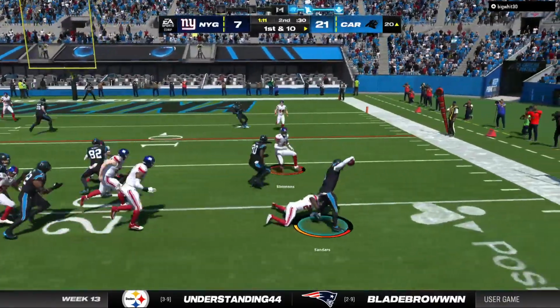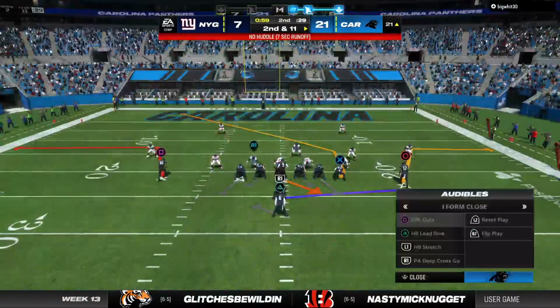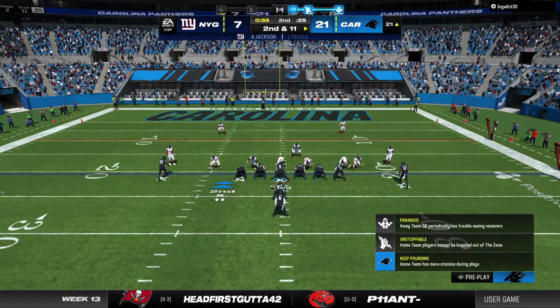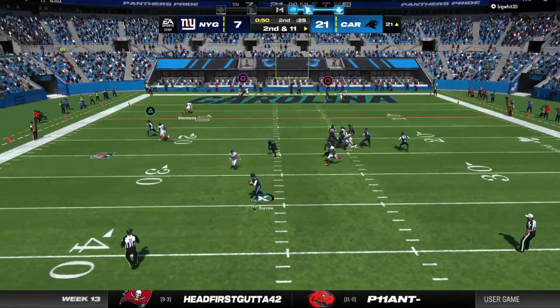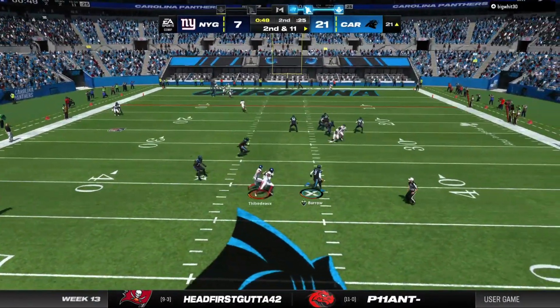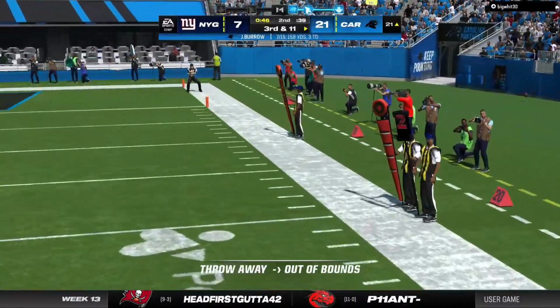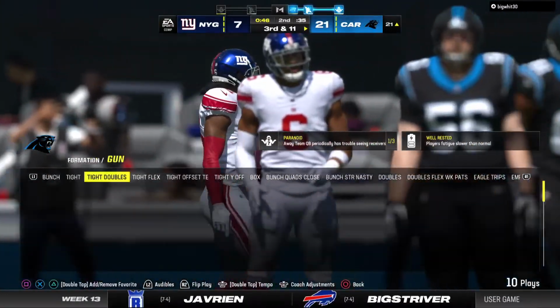On 1st and 10, it's Sanders. And he tried to bounce it outside, but they'll stop him behind the line. The loss of a yard there to start out. That leads to a 2nd and 11. Play action. It's Burrow rolling to his left. And seeing nowhere to throw, he chucks this one away from harm. Incomplete. Now it's 3rd down.